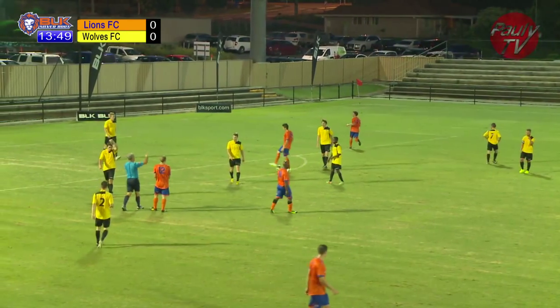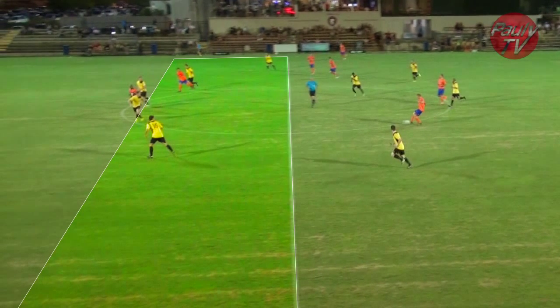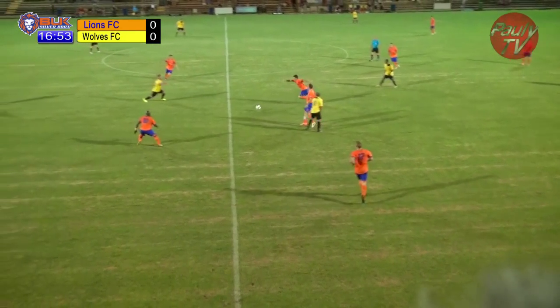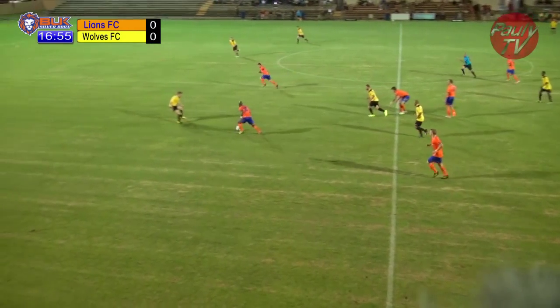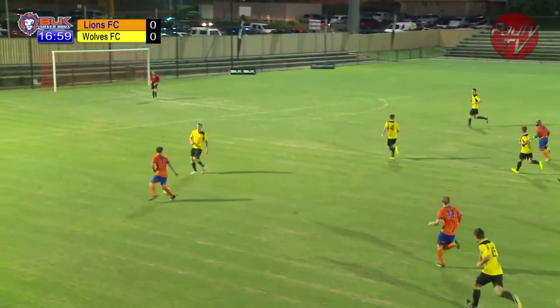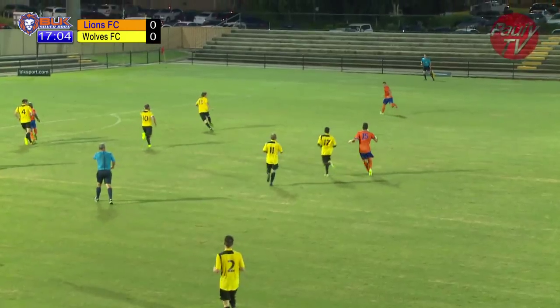Referee finally calls a halt to it. Must have been tight. Yeah, ball's played. Aochi probably half a step too early. Ball decides cut out again. Aochi rolls it cleverly for Butler. Head up, rolls it inside. Schiavo.